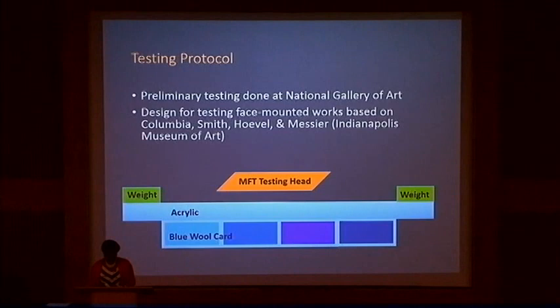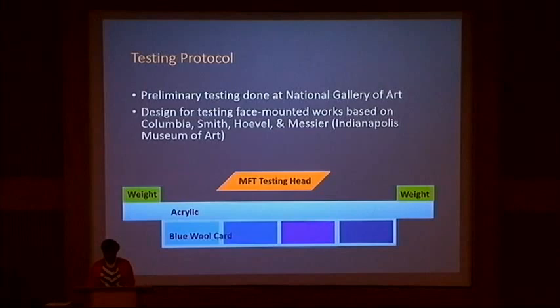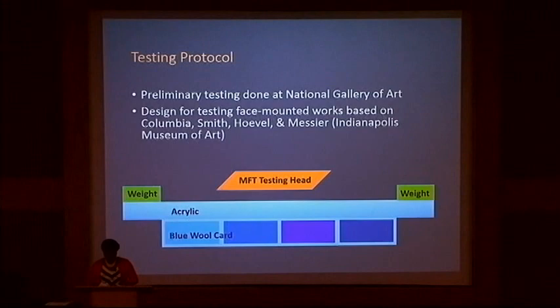In this setup, a blue wool card is sandwiched behind the same type of acrylic sheet used for face mounting. For the laminate material, it was initially felt that the film layer was thin enough to be a negligible variable in data collection. However, we did decide to secure a sample of the film laminate in order to have comparison, and these tests will be performed at a later date.